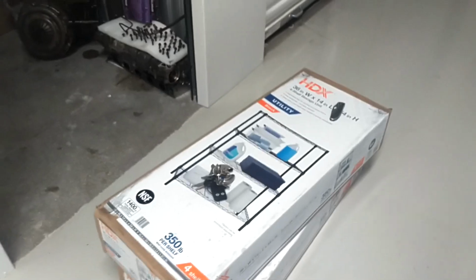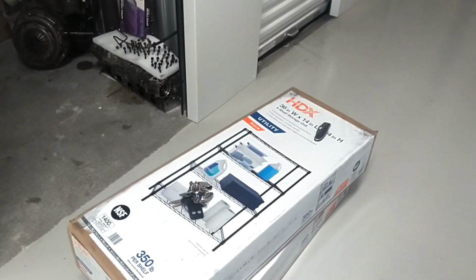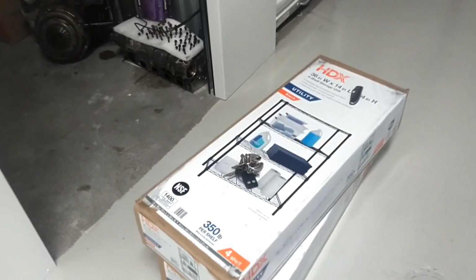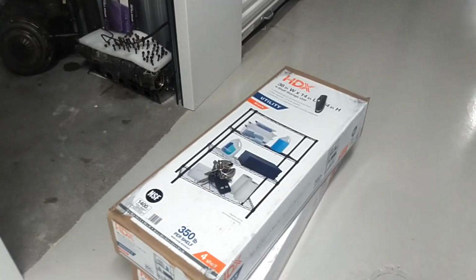Back at the storage, running out of space fast. So I had to get some shelving because floor space is filling up and I gotta stack this stuff. Only way you can stack car parts is with shelves. So let me go ahead and get these shelves together and get out of here and go bring some stuff back here to the storage unit.